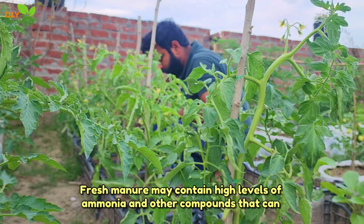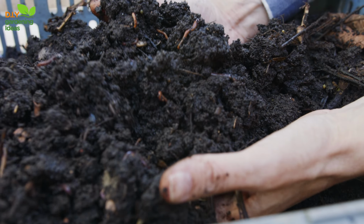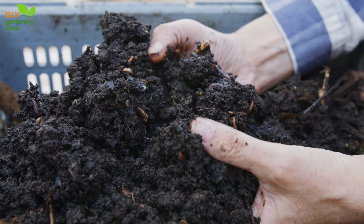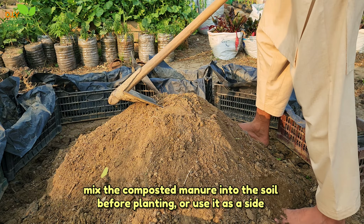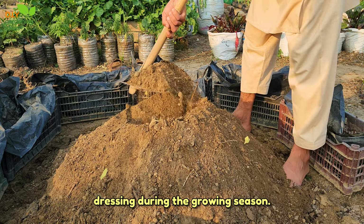Fresh manure may contain high levels of ammonia and other compounds that can burn plants. Letting it decompose or age for several months before application reduces these risks. Mix the composted manure into the soil before planting or use it as a side dressing during the growing season.